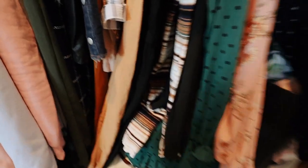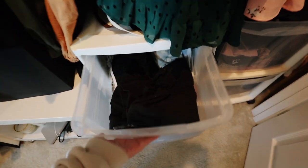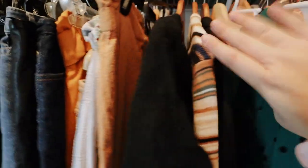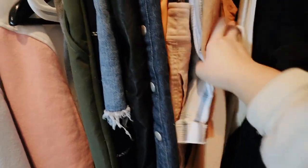So I have all of my pant stuff hanging closer to this side because I need to get in this drawer for my pants and stuff. And then down there's underwear and bras and stuff. Over here I have jackets and robes and stuff. And then here are dresses. So it goes summer and then into winter. And then we have the bodysuits and then two-piece sets.